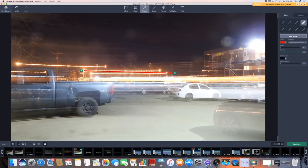And then if we look at the stars that are way out there, you can't see any kind of trail. That's because the light's further away. So when you have a light that's closer, the trail should be longer. The further away they get from you, the shorter they should be. And again, the stars: no streak in the star whatsoever because it's so far away.